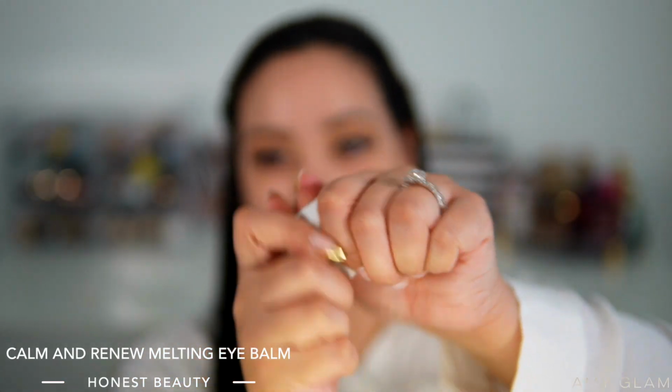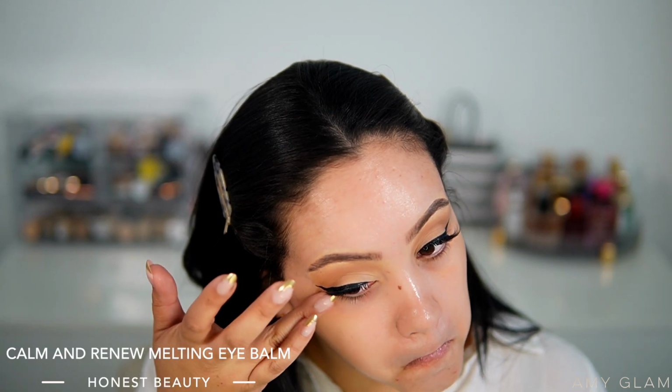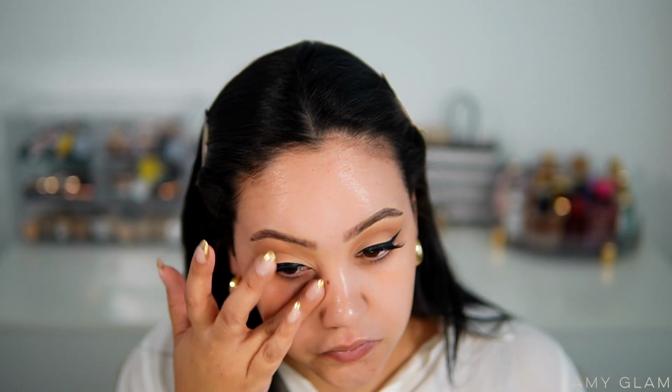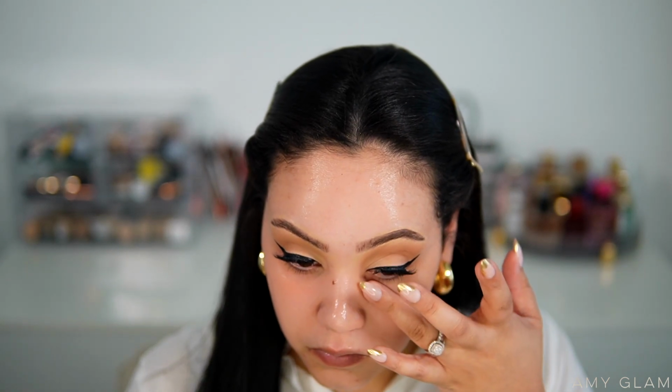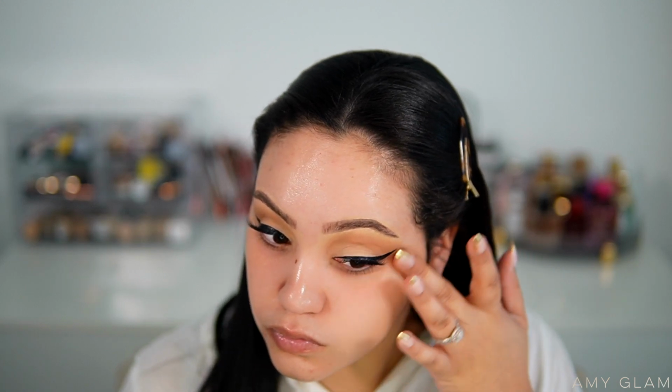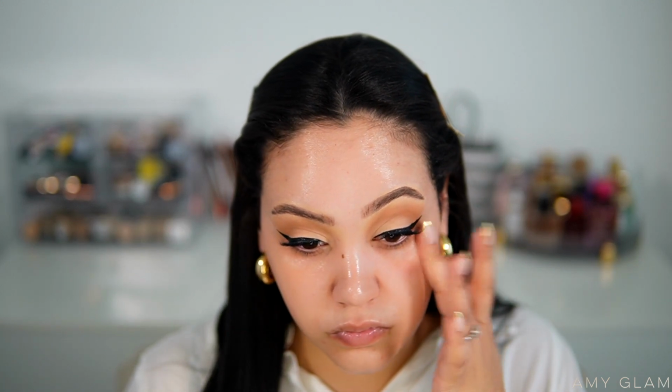And I paired it with the Calm and Renew Melting Eye Balm. You guys will see just how moisturizing it is. It almost looks oily, but it doesn't feel bad, like too gunky. It doesn't feel too thick. It just gets your eyes ready for concealer, and my concealer went on perfect. So I didn't have any problems applying my concealer after using this balm.